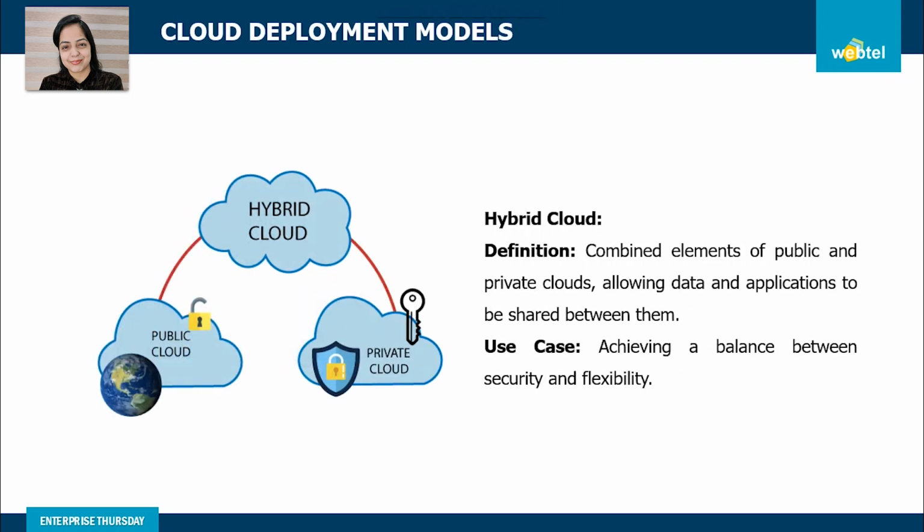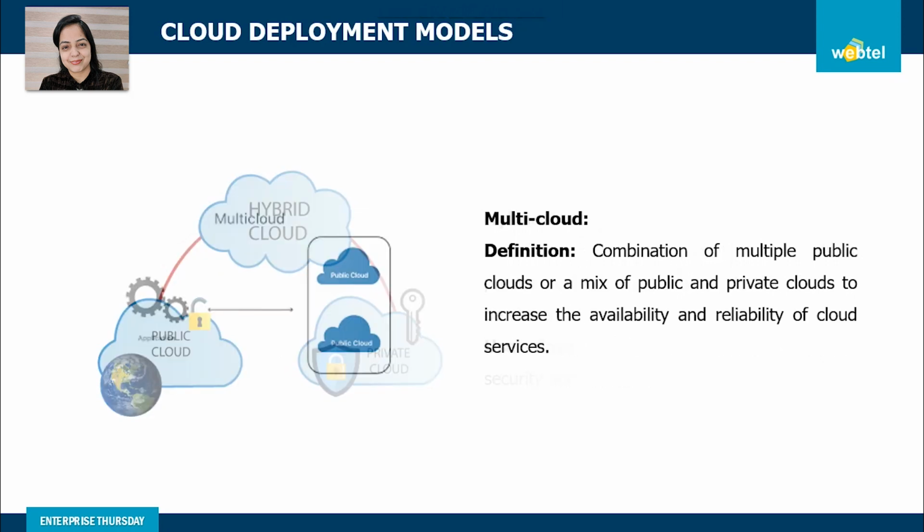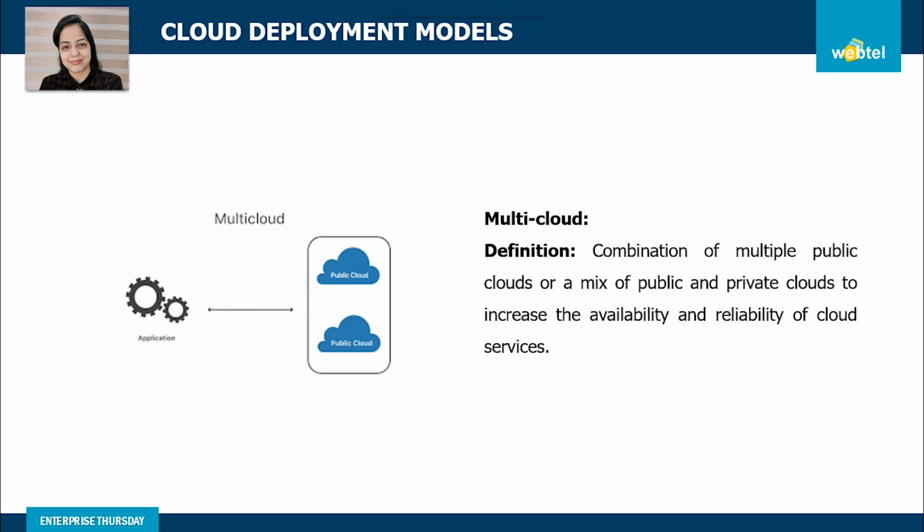Then is the hybrid cloud. Hybrid cloud is a combination of public and private clouds, combining elements of both and allowing data and applications to be shared between them. This hybrid cloud is used for achieving a balance between security and flexibility. Then comes the multi-cloud. Multi-cloud is a combination of multiple public clouds or a mix of public and private clouds to increase the availability and reliability of cloud services.